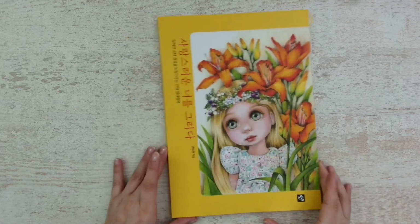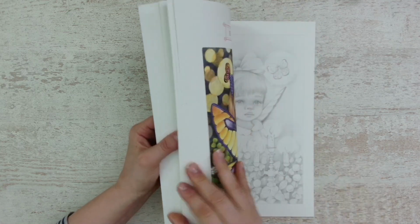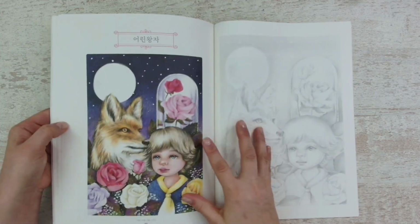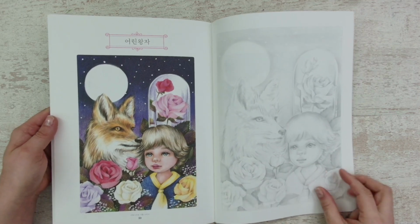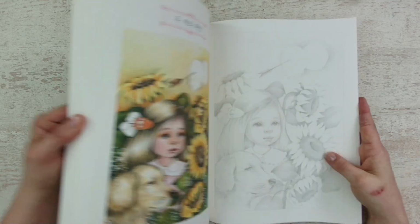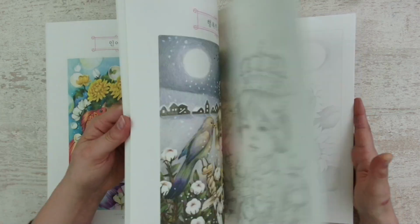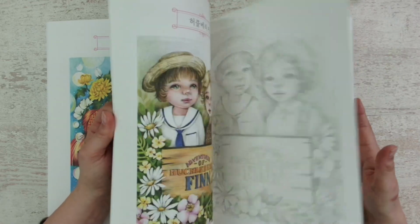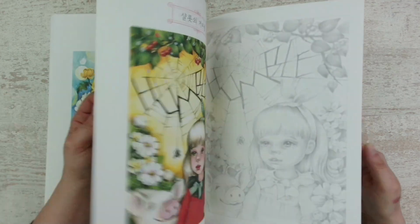Then this cute book. I love it. It is a doll coloring book, but I think most of the pages we can alter, so it is not really doll looking, right? This is just a boy. It is grayscale, and there's a sample image, so you can copy it if you want. And I tried one. Let's have a look. I think they are really cute.